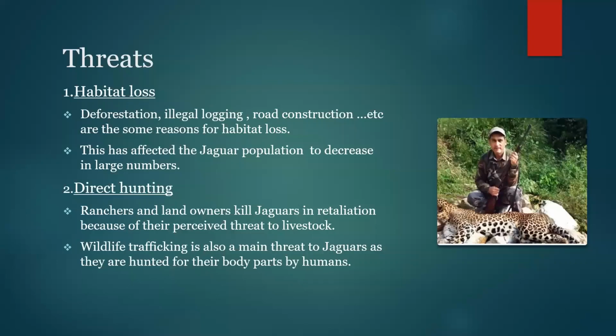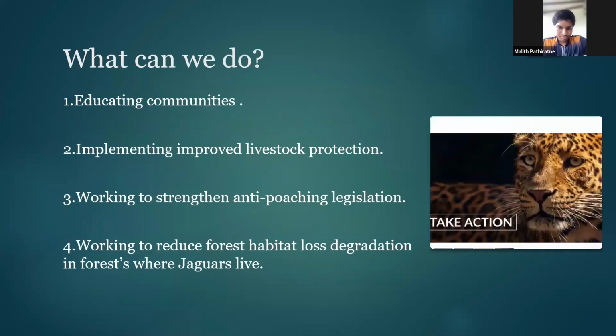So the next threat to jaguars is wildlife trafficking. Jaguars are hunted by humans for their body parts, as I said earlier, and some of you know what those body parts are: their skin, their claws, and their teeth. Those are threats to jaguars. As was said, jaguars play a vital role, so it is necessary that we protect them. Can anyone say what we can do to protect them?